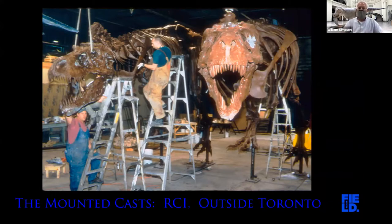And these two plastic mounts traveled the country and eventually traveled the world. And millions more people got to see Sue through these traveling exhibits. These were the Field Museum's first traveling exhibits. And I love this shot because it's not often you get to see two T-Rex skeletons side by side.